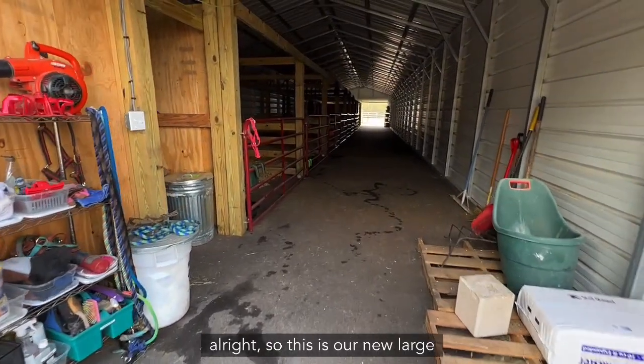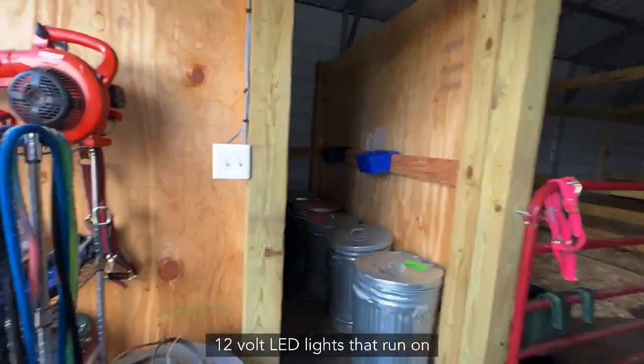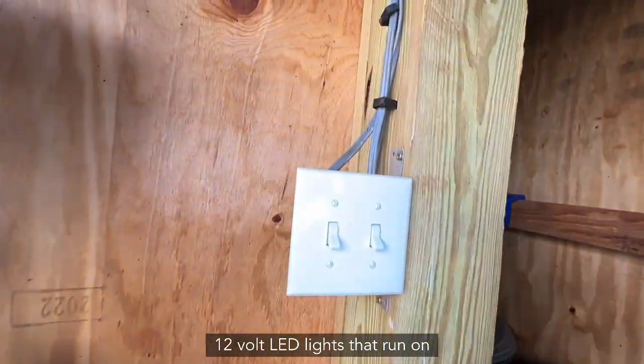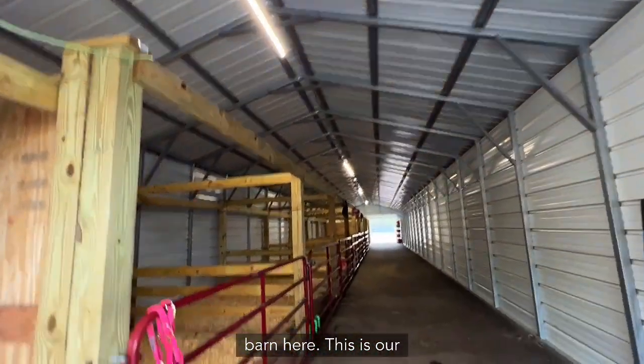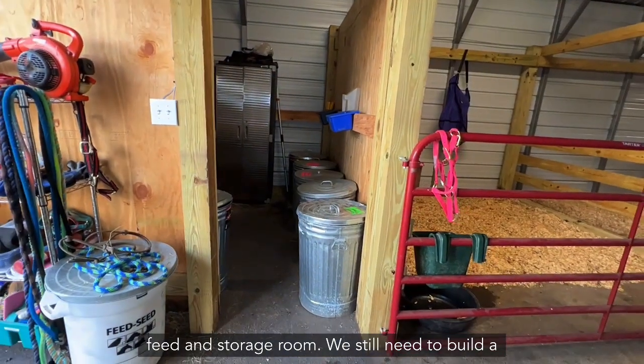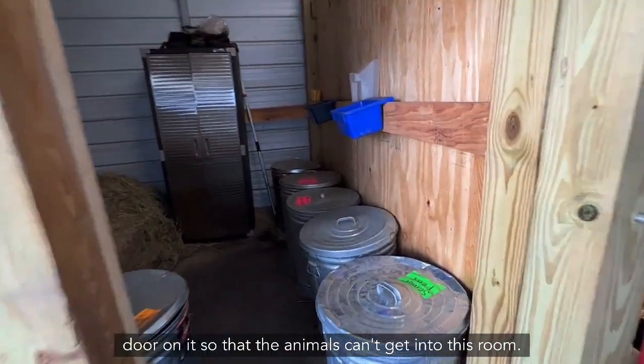All right, so this is our new large animal horse barn. We set up 12-volt LED lights that run on batteries, so this way we have lights inside of our barn here. This is our feed and storage room. We still need to build a door on it so that the animals can't get into this room.